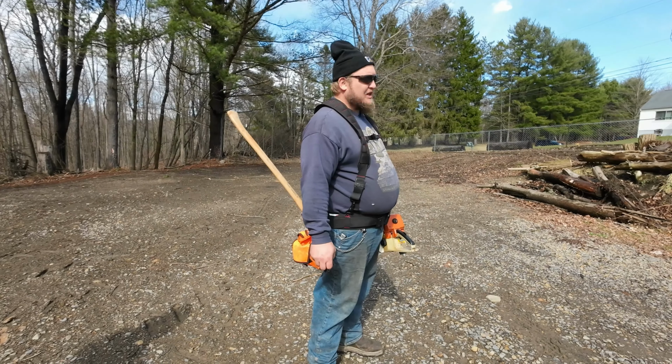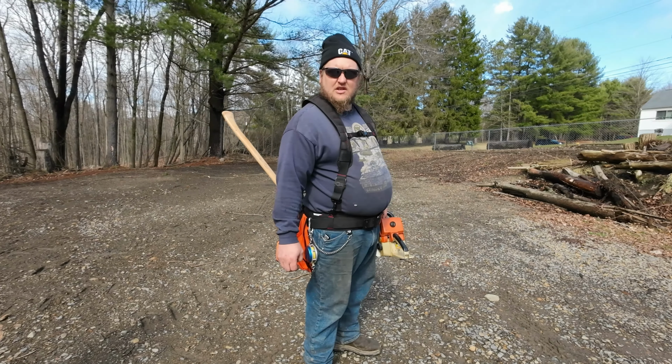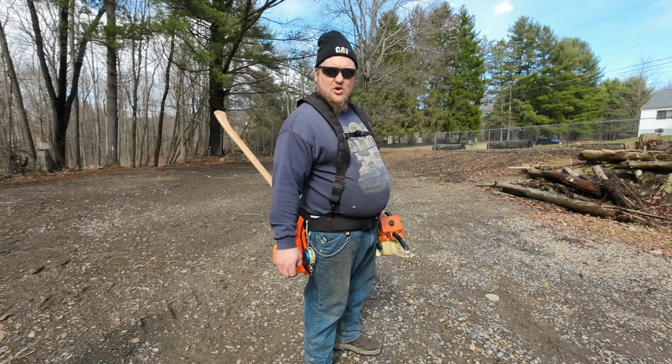I'm going to guesstimate it at between 24 and 28 inches in diameter. So let's get cutting.